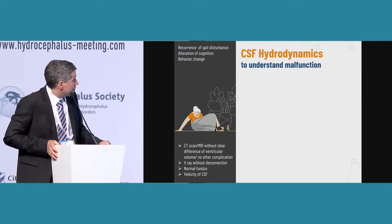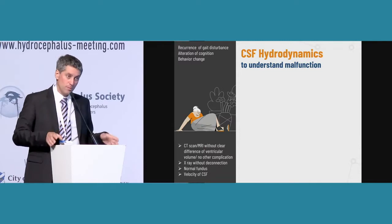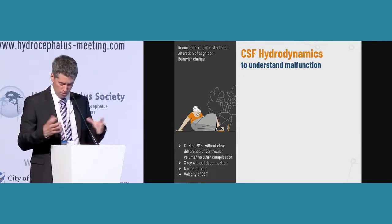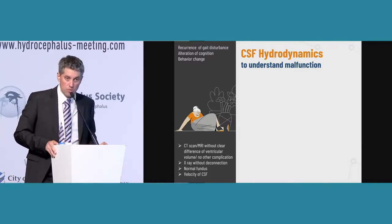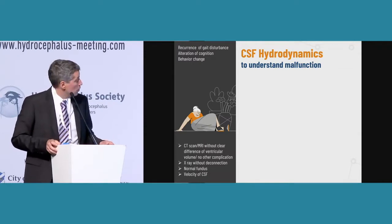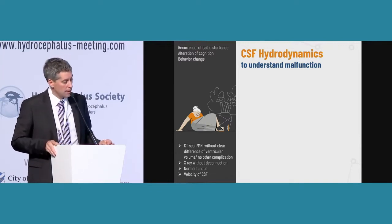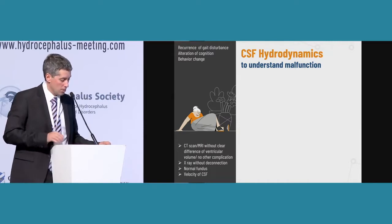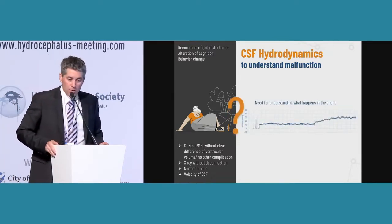And unfortunately, the CT scan is comparable to before the shunt or just after the shunt, it's the same. There is no progressive augmentation of the volume of CSF. There are no complications, no lacuna, no hematoma, nothing. We made some X-rays to evaluate the connection of the shunt. It's okay. It's normal. So how to understand the problem?